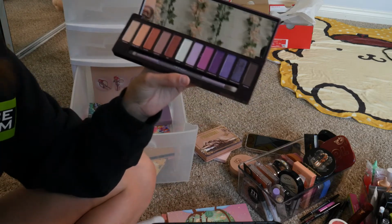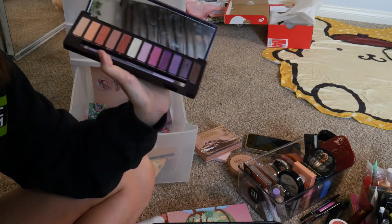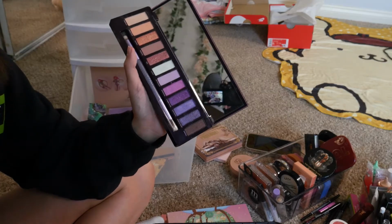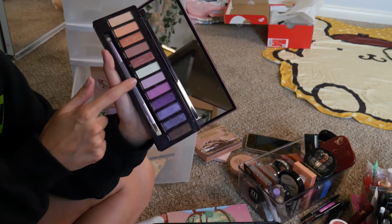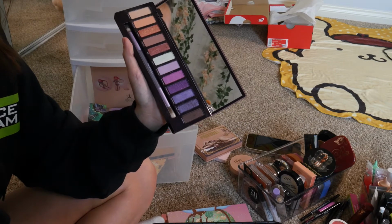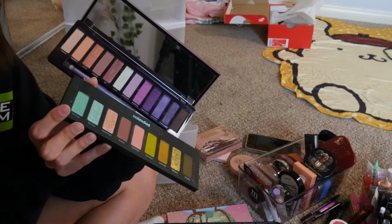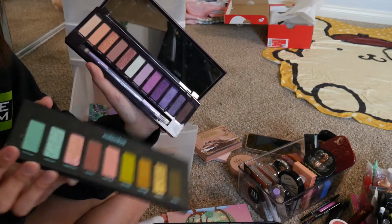And then I have my Urban Decay Ultraviolet palette, and this is the iconic palette that got me back into makeup and that I really wanted to do all these looks. And this color story, with the neutrals and these purples and this minty tone, I'm not saying that it is the Flower Punk palette because obviously it's not, but I think this palette walked so this one could run.